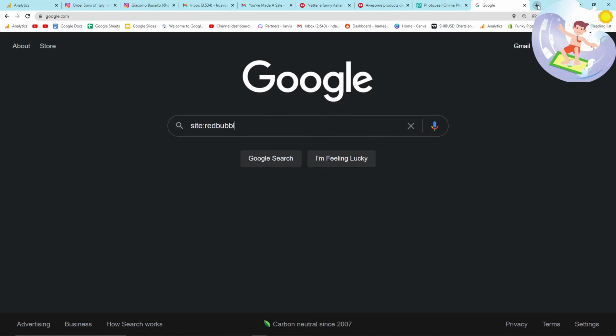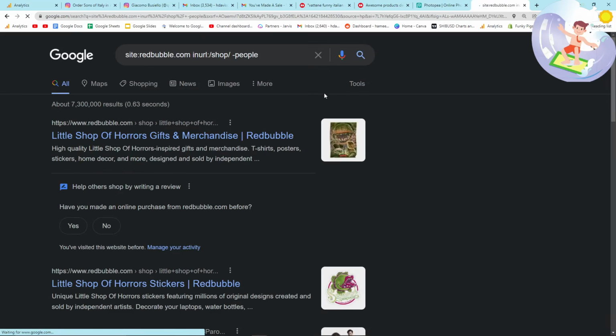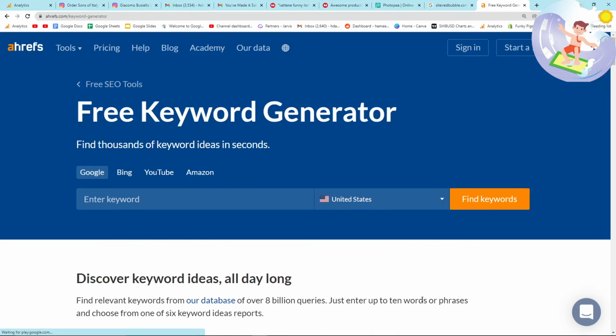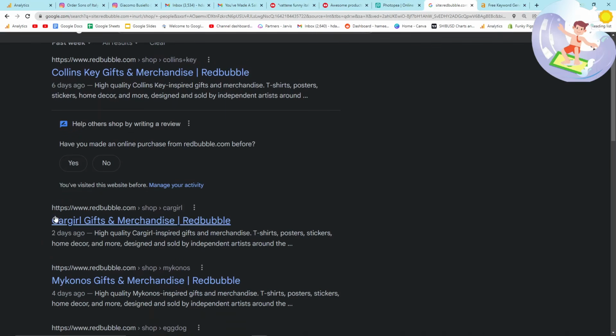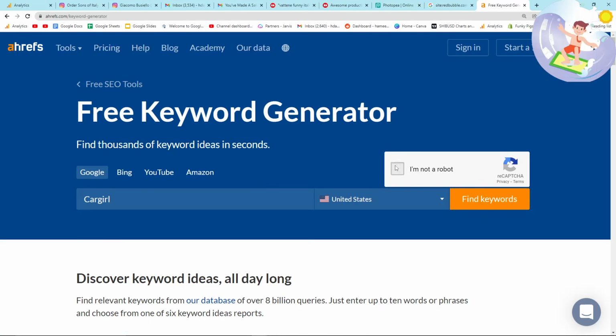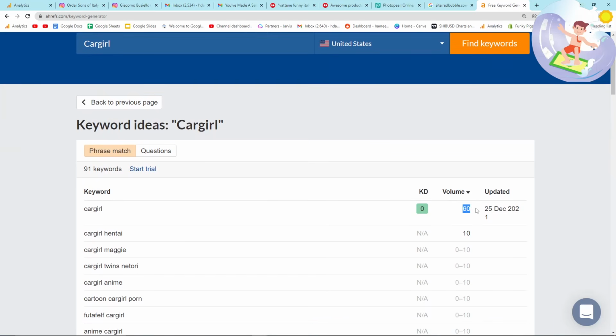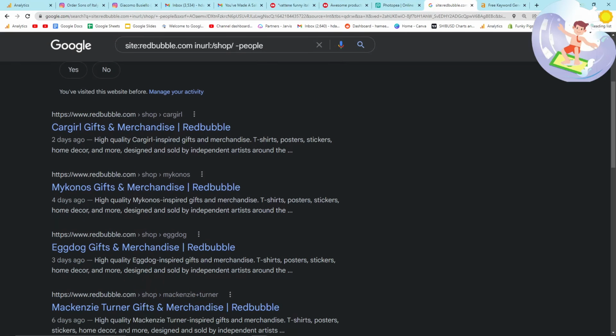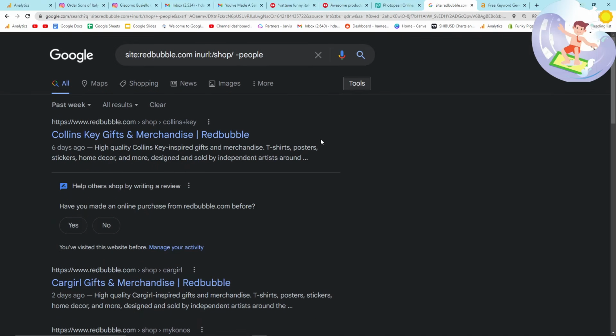The other things that would be paid are keyword methods, but I have keyword methods like my search operator method, which allows you to see completely fresh Redbubble search result pages like this. If you go on Google and type in Ahrefs keyword generator and press the first one, you'll see that this is a free tool that requires no sign up, where you can check the keywords that you find here. So let's say, I don't know if this is copyright. I'm not talking about copyright right now. But you can search it like this, and you can see this has 60 people a month, and it was updated very recently. Oh my god, it would be, wouldn't it? Why? I hate people. I really hate people.